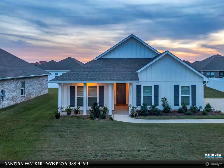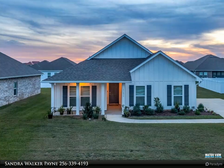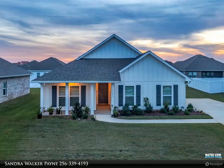Delray floor plan features an open kitchen with granite countertops and stainless steel appliances. Split bedrooms with a large primary bath and 2 walk-in closets. Check out the beautiful front porch and the large rear covered porch.